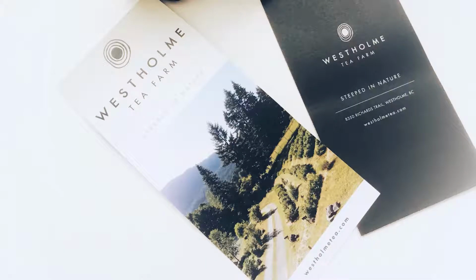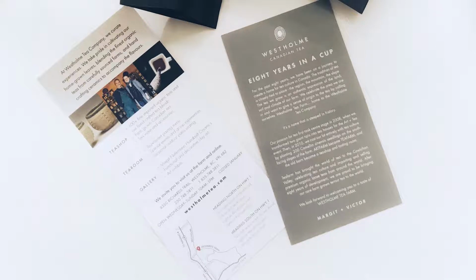So it's Westholme Canadian tea, 8 years in a cup. For the past 8 years, we have been on a journey to create a home for tea culture in Canada. The tradition of tea is closely tied to place, the region, the mountain, the slope. The tea we grow is an authentic expression of the land, soil, and climate of our farm. We celebrate the area we are in and want to give a sense of the origin of the tea by calling ourselves Westholme Tea Farm. In 2010, we cast our lot entirely with tea culture by planting 200 Camellia sinensis seedlings on the south-facing slopes of the farm.